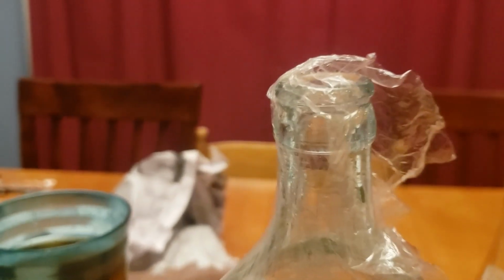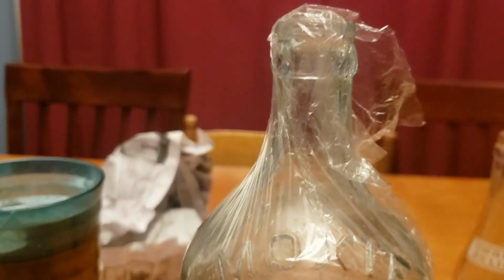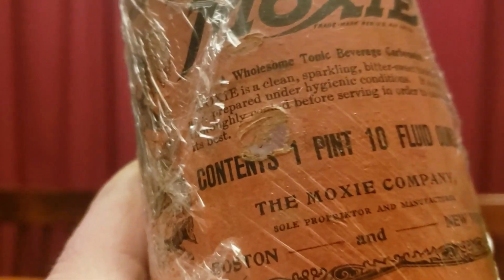And it has the big embossing there. And it is a crown top. And I'm pretty sure it's definitely blown. You can see the air bubbles rather. And the label is really in good shape. And I think it says Boston and New York. So I guess those were where you could, either where they made that or where they distributed it.